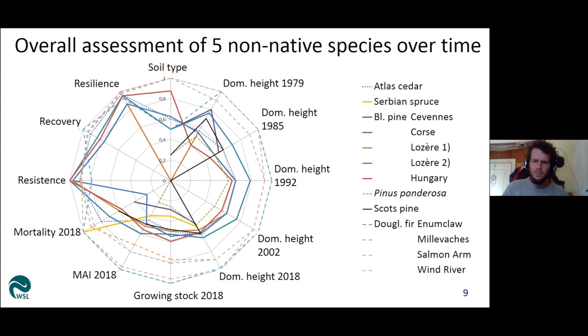However, they differ a lot when it comes to mortality, for example. For instance, one black pine provenance from Kors grew really well in the beginning, for the first 10 years of the trial, but then a lot of the trees were found dead in 2018. And this kind of graph can also show the development of the performance of the tree species over time.